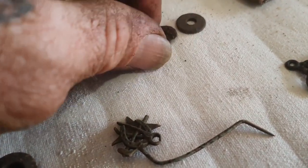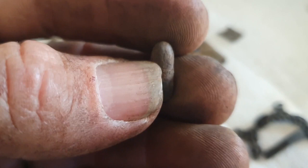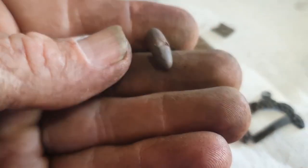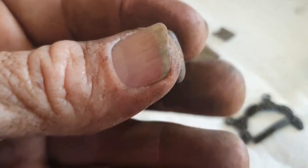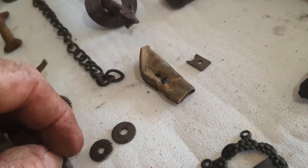I didn't show this, but this is an actual pill. It's not metal. It was just in the hole, and yeah, it looks like a little capsule. So that might have been medicine from the old days.